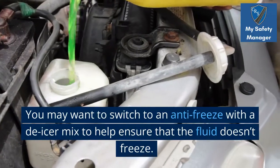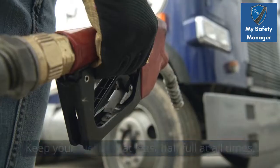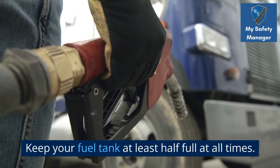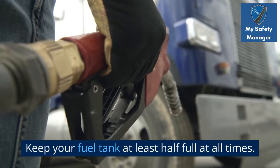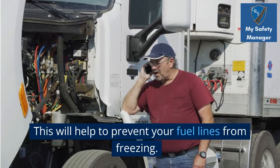You may want to switch to an antifreeze with a de-icer mix to help ensure that the fluid doesn't freeze. Keep your fuel tank at least half full at all times. This will help to prevent your fuel lines from freezing.